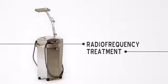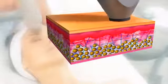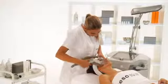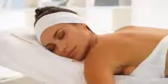Radiofrequency treatment. Radiofrequency causes selective deep heating of the dermis and the subdermis, causing the collagen to contract and thicken to produce firmer skin. Heating by radiofrequency is controlled and occurs in the dermis, so that the epidermis is protected from heat damage. The Photogen system treatments are safe, comfortable, and have little or no side effects.